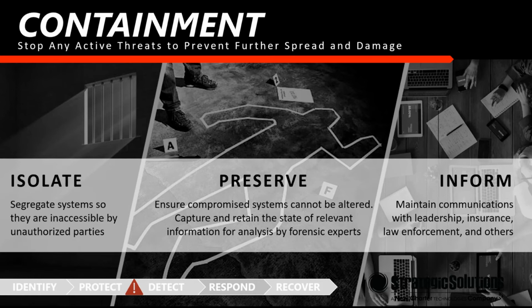We have a little crime scene photo here because it essentially really is a crime scene. We need to preserve all the evidence of the security incident so that we can have the information that is necessary to know exactly what happened, how it got there, what it's affecting, and how we can stop it. That preservation of the evidence is incredibly important, which is why people typically say, oh, something is going crazy, unplug your machine from the power so that it can't go any further.